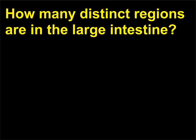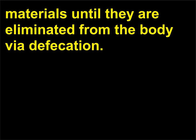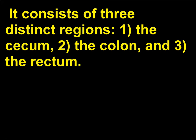The large intestine is mostly a storage site for undigested materials until they are eliminated from the body via defecation. It consists of three distinct regions: 1, the cecum; 2, the colon; and 3, the rectum.